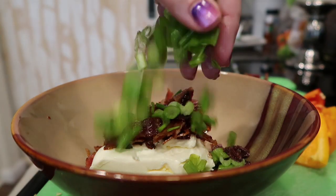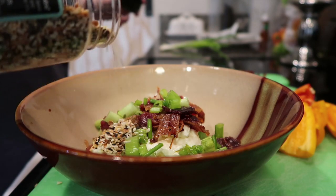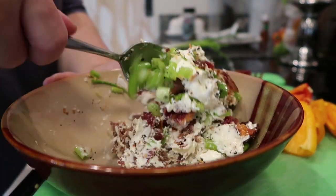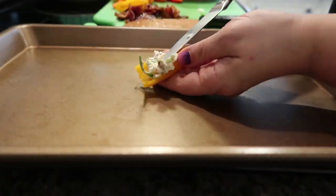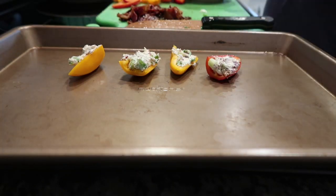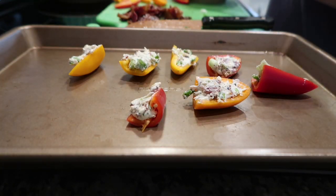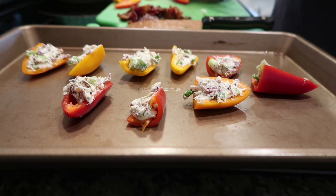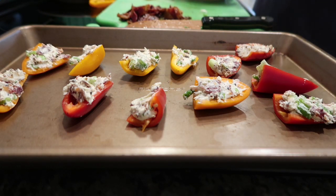And then once you have them set and ready to go, we're going to put 4 ounces of softened cream cheese into a bowl with some bacon, some green onion, and then about a tablespoon of the everything but the bagel seasoning. I mean, honestly, you guys could play with that however you want. If you want to eliminate the scallions, or if you want to eliminate the everything but the bagel seasoning and just season it a different way, your options truly are endless at this stage.